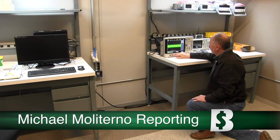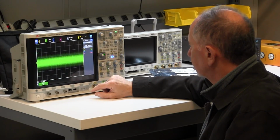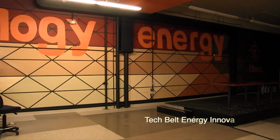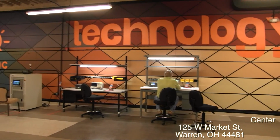It's hard to innovate if you can't test your ideas, which is why the new testing equipment at the Tech Belt Energy Innovation Center in Warren is so important to the incubator and its startups, both current and future. We're hoping and looking at engineering teams from companies all around Northeast Ohio and the Mahoning Valley being able to locate here and really help their companies innovate and grow.